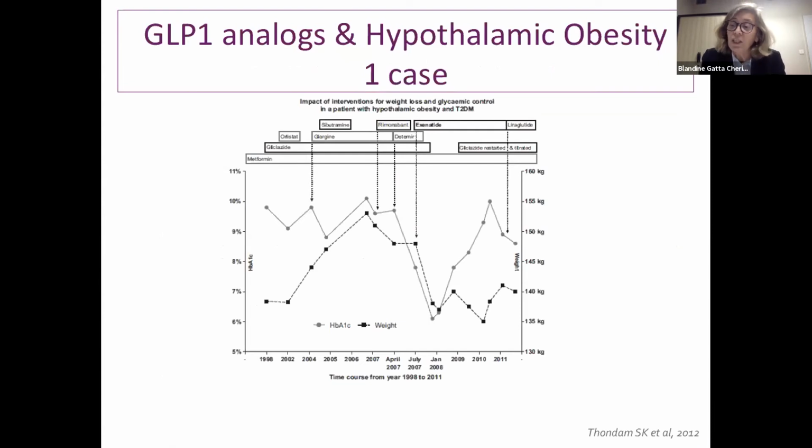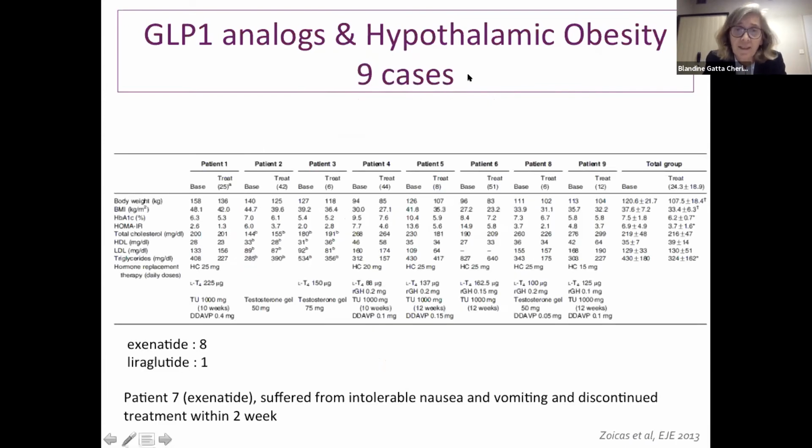Well, so GLP-1 analogs have been thought of as a potential treatment of hypothalamic obesity. And here I show you the first case of a patient who was initially treated by GLP-1 analogs, initially short-acting exenatide, and then long-acting liraglutide. You can see that after the beginning of this GLP-1 analog treatment, body weight significantly decreased and didn't increase after.